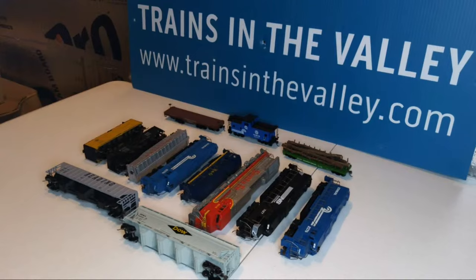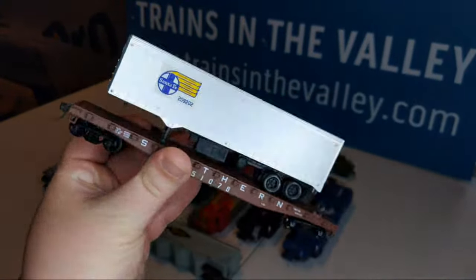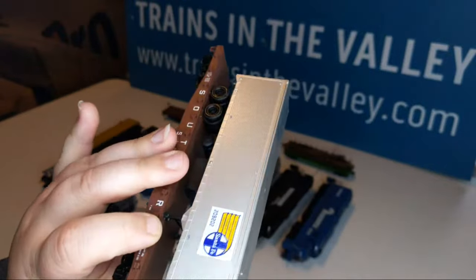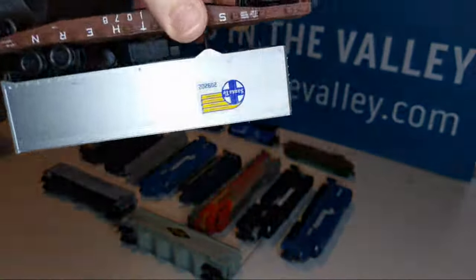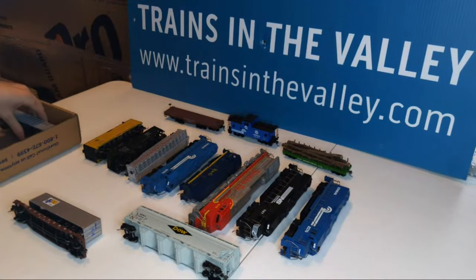I think my screen needs to be... I can fit one more thing on. Okay. Oh, that's cool. Oh, is it glued? I think that... Yep, that's attached. Hey, then it's not going anywhere. All right, we got a Southern flat that has a trailer. Looks like it's glued because it's not coming off. So... All right, we'll grab hoppers.